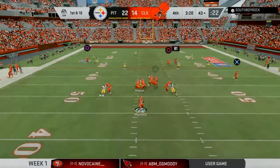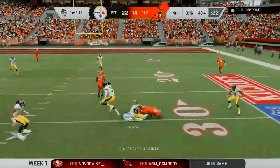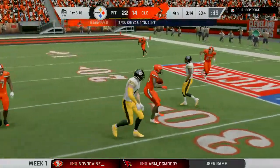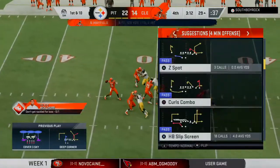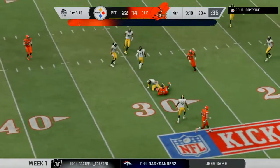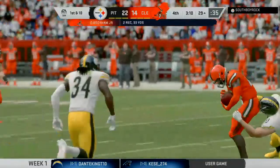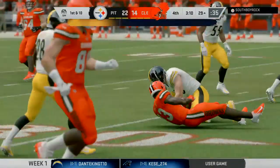From the gun, Mayfield. It's caught. Beckham. And he's going to get this inside the 30. 14 yards, and it's a Cleveland first down. I think it all came together there. In-breaking route. Drove it with excellent pace. Money throw right there to move the sticks.